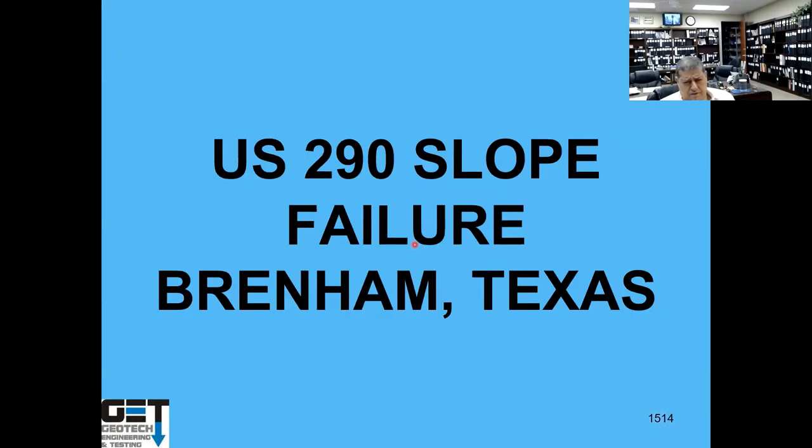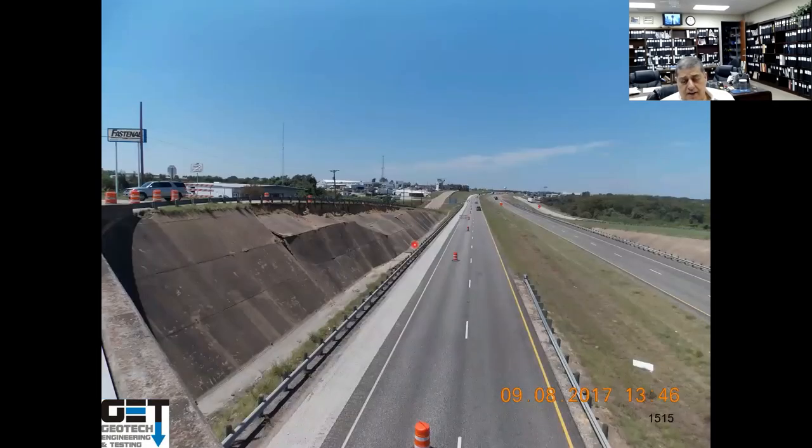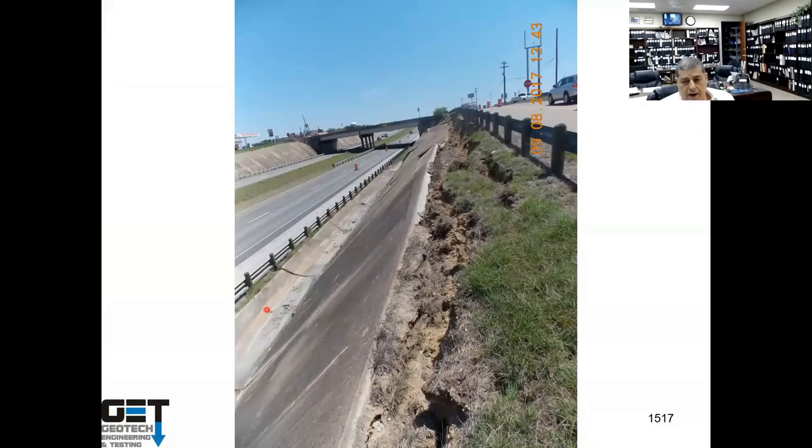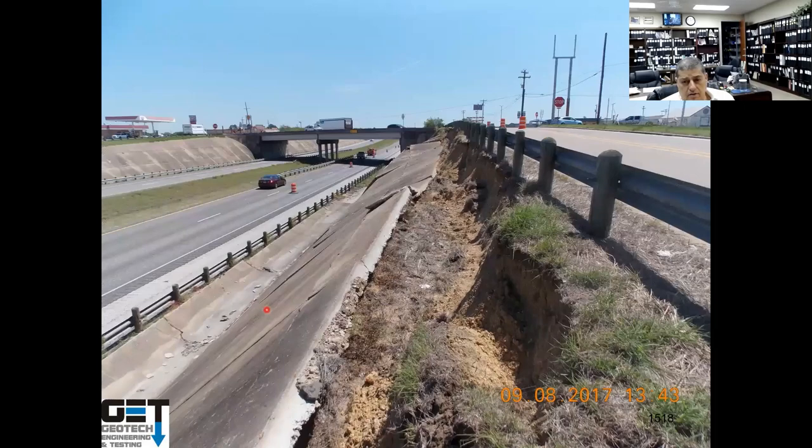Some of the failures, US 90, and you can see the concrete is failing here on the slopes. I don't know if they used shotcrete or this is concrete, but I think it's concrete. And it's failing. And so they have to go out there and dig it all out.